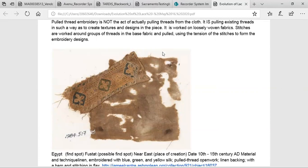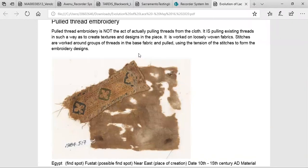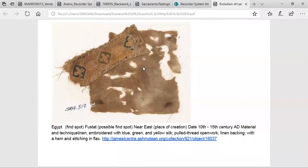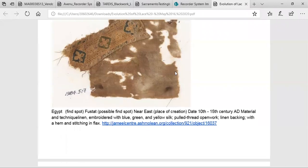How many of you have worked with pulled thread embroidery? We can just raise hands if you want to. I thought I could see that and get some interaction, but I can't, so we'll just move on. All right, so after pulled thread embroidery, hey, there are hands. Thanks, everyone. I appreciate your feedback. Yeah, I found it, but I had to look on my other device.